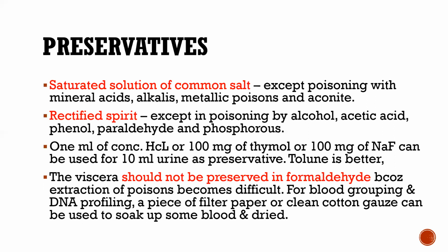The most important or the most preferable preservative is rectified spirit, and the contraindication for the use of rectified spirit is in poisoning by alcohol, acetic acid, phenol, paraldehyde, and phosphorus. If we preserve the viscera of a phosphorus poisoning case in rectified spirit, it is more likely that the photoluminescent property of the vomitus, feces and the viscera will vanish from the specimen. So it will be difficult to detect the presence of phosphorus.